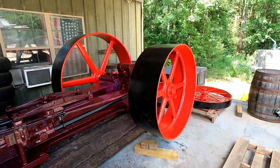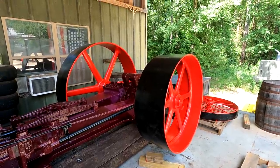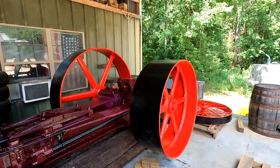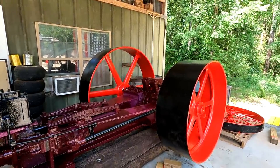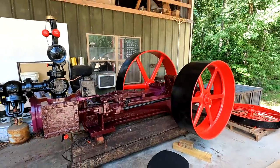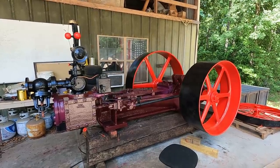We did do the wheels in red. We just covered the pulley surfaces in black, and that was mainly just to keep the rust off of it. On a real pulley that was in use, it's not going to be painted, but it will be a dark color because that's just the color of the cast iron. Like I said, we've been through multiple colors here on this thing, but it is coming along. It is looking good. I think it's going to look really good once we get it painted up.